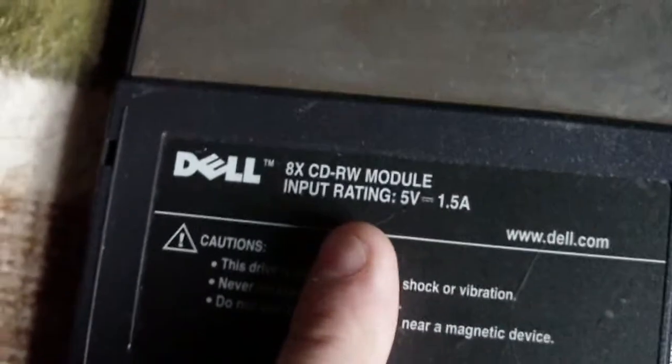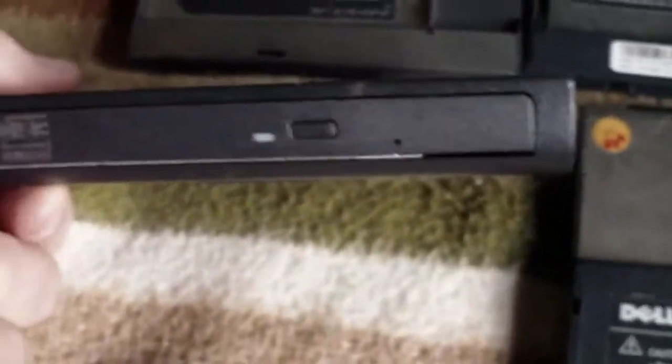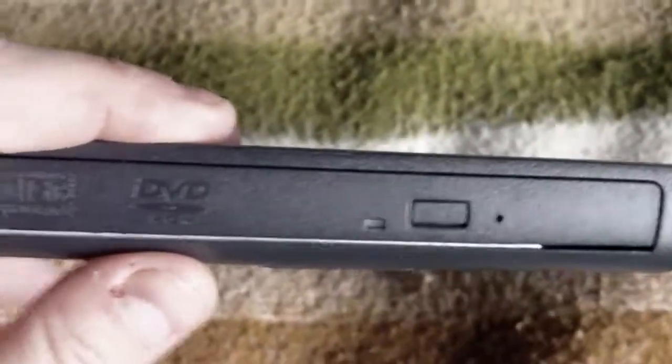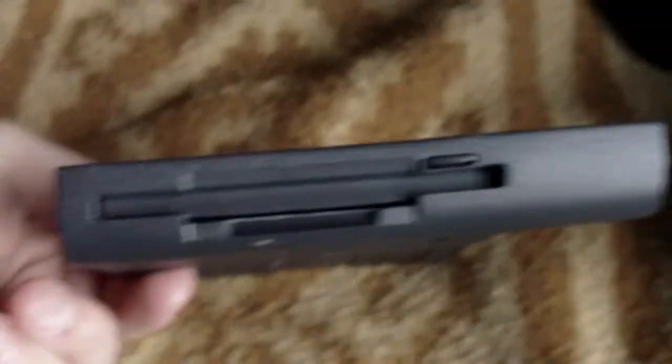The 8-speed CD-ROM module. These are all in various states of clean and rough use, which is annoying, but the CD rewriter DVD module, now this was what I bought specifically. I have 2 floppy drives, one came from my cousin's, the other I had myself. One has a ding in it somewhere, that one I think. Yeah, that one's just scuffed up.